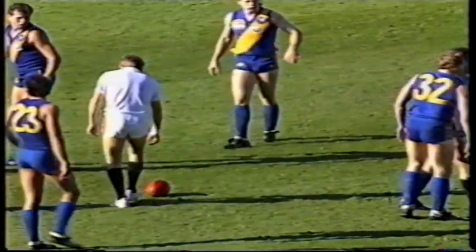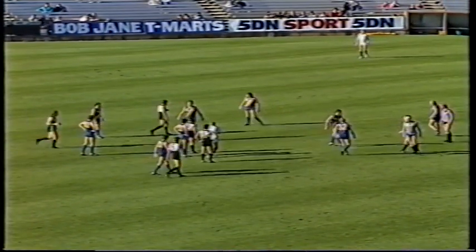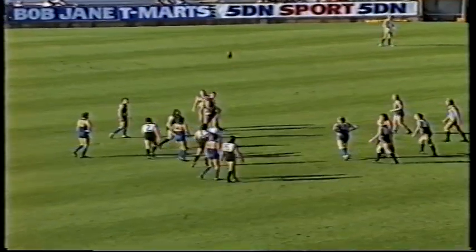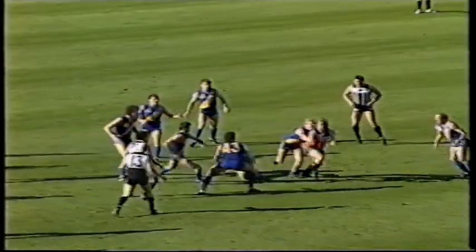for the Magpies. Those kickouts are interesting because Dale Eichner's kicking out for West Torrens, and the full-back Stephen Arms running right down to centre-half back. They're all grouping in at centre-half back, but it seems that they're not leading quickly enough to get into the space that's been created, West Torrens, and Port Adelaide have got the kickoffs.